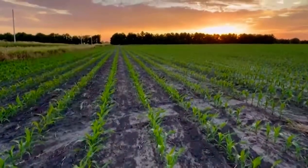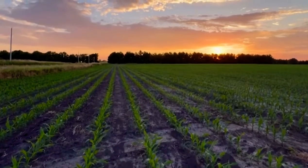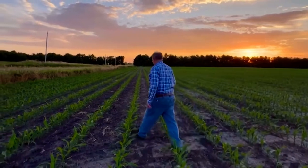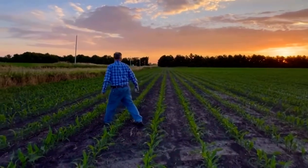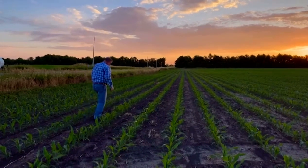Now, there's a lot of other features to this. You can also put in photos of the location. But I can't think about how handy this is going to be in the future. When you can go out, you can check this really quick, you can get that data collected, and you can take it all the way to yield.